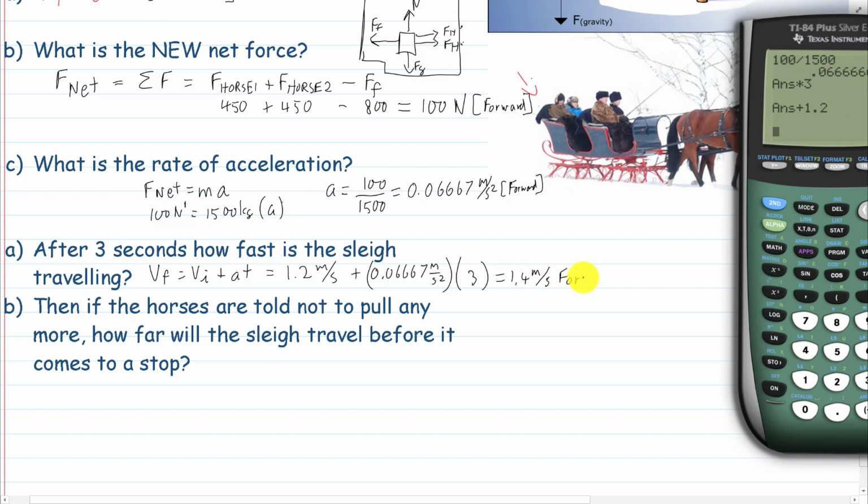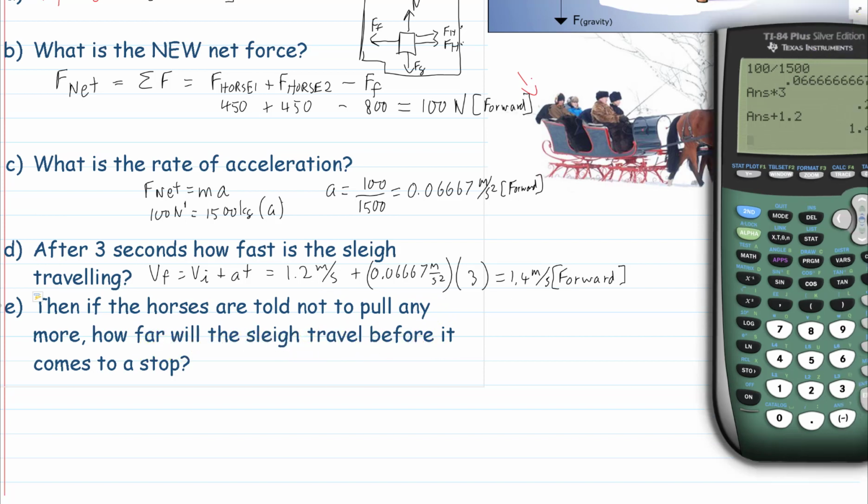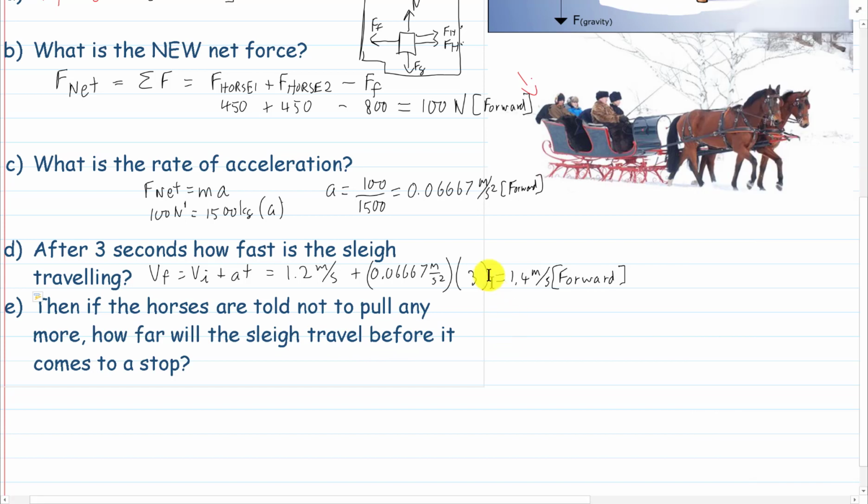Forward. And that was, I guess, D. And then E, if the horses were told not to pull anymore, how far will the sleigh travel before it comes to a stop? So, in case you had to draw a free body diagram on this one, you would want to have the normal force, the force of gravity, and the frictional force.